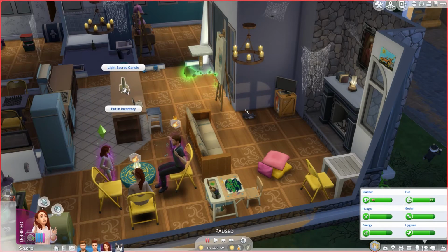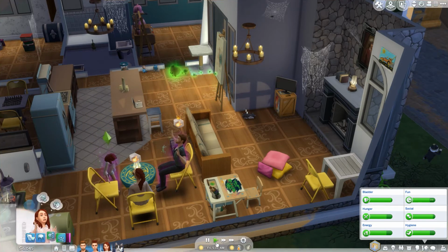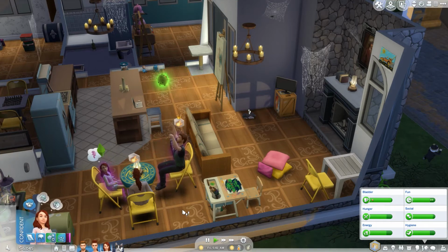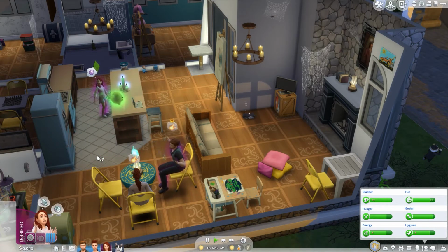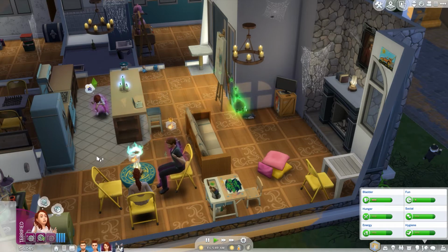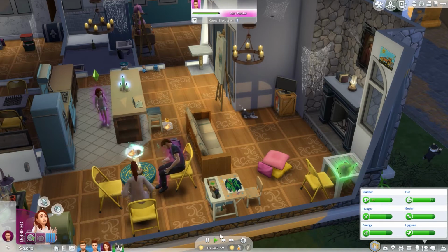We're gonna light this candle. There, we're gonna do that. And hope that makes them... Look at her. She's so scared. Go light that candle. That'll help you feel better. Should help you feel better. Oh no, and look at her knees going down because she's so scared. Okay.